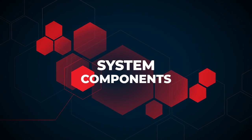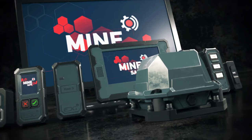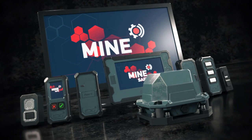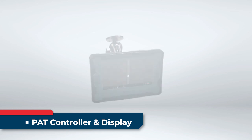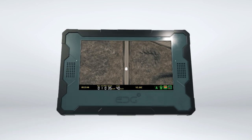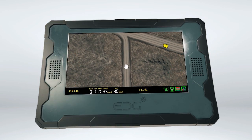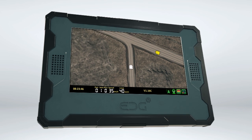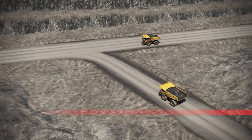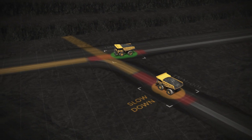System components. Let's take a closer look at the PAT system components and the unique features that set it apart from all the others. The main controller unit displays GIS backgrounds of the mine's maps in real time. Suggestive voice commands, as well as visual and audible warnings, are displayed on the screen. Predictive path algorithm software constantly calculates the safest options for operators.